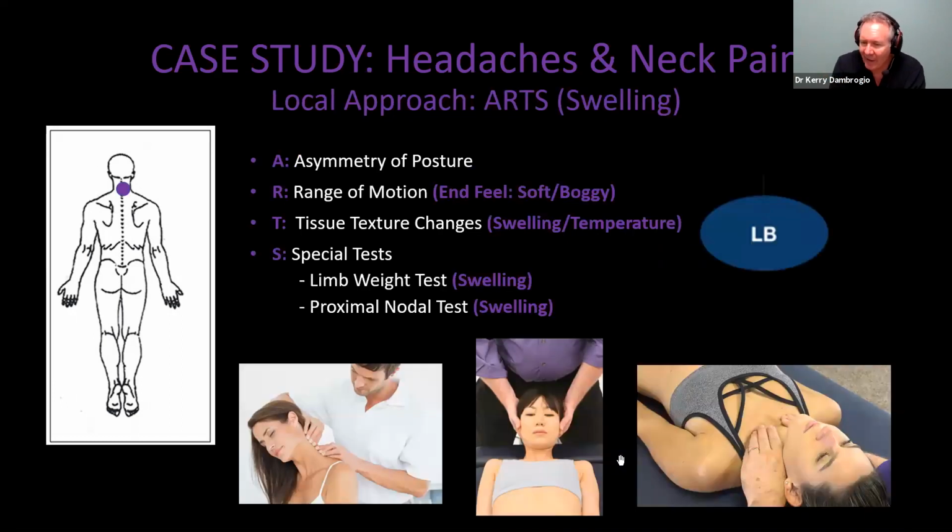How do you know you need to treat lymphatic balancing if there's swelling in the neck? Again, from your findings, everything is localized to that head and neck. There's asymmetry. There's decreased range of motion. And on end feel, it's more of a soft, boggy end feel. Okay? And the other key finding is when I palpate the neck, I can feel maybe a temperature change from one side to the other or to the other parts of the body, and there's bogginess there. There's tissue texture changes. Also, the head will be heavier than normal, and also the supraclavicular nodes will be a little bit fuller than normal.